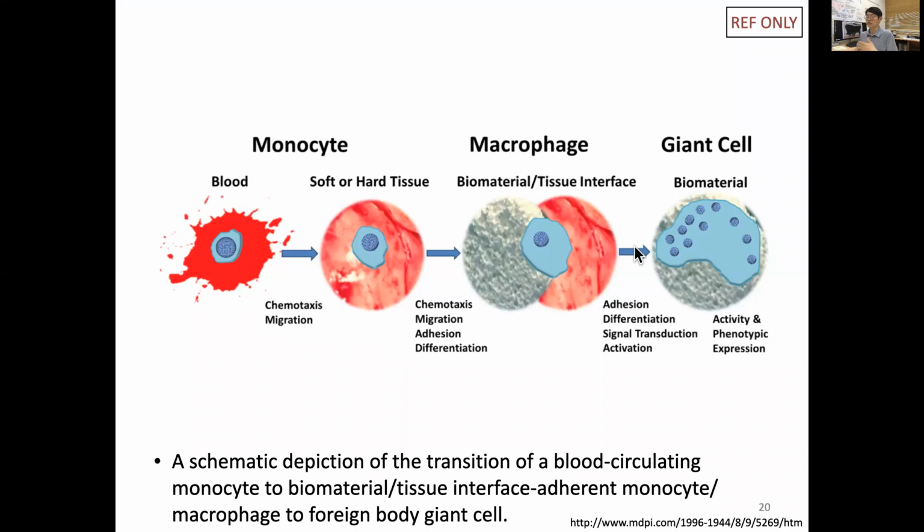And since the biomaterials are not really eatable, they adhere and differentiate, activating the macrophages, and try to fuse so that they may cover this biomaterial. And so they have this specific giant cell formation. So this is the transition from a blood-circulating monocyte to an adherent monocyte and macrophage at the biomaterial and tissue interface, to form a foreign body giant cell.